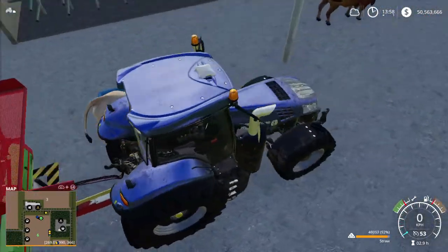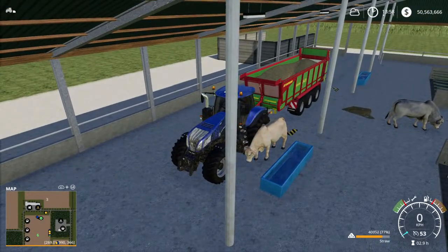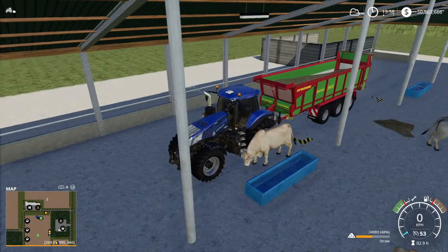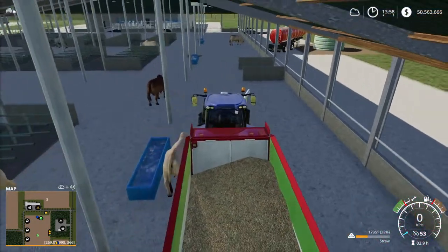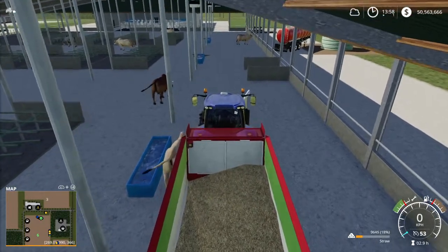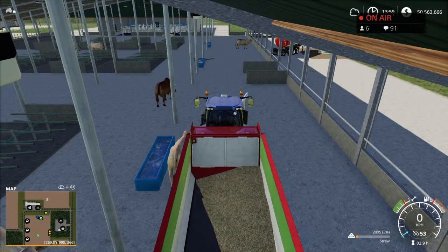Wow, 3 loads of straw in here and it barely looks like I've put anything in. That's like the only pile of straw on the ground. But I just put 500 cows in here, so yeah, the straw is going to take a long time to fill up. I wanted to get them at least a couple of loads in first before I go and take off and do anything else.